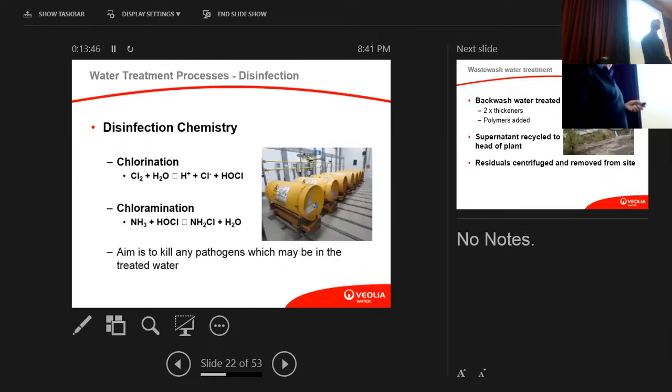The chemistry there. This is the chlorine that we have, 8 tonnes of chlorine that we have on site at any one time. It's like 2 large tanks. So there's a connection between 4 of the tanks, and that's constantly operating. And then when that's finished, it automatically flips over to the next 4, and that will usually last us about a month.